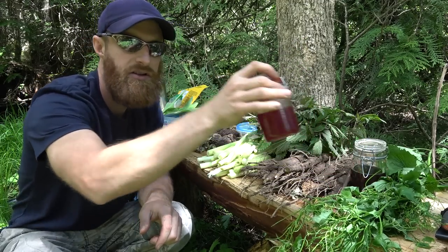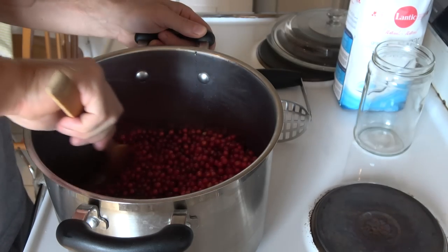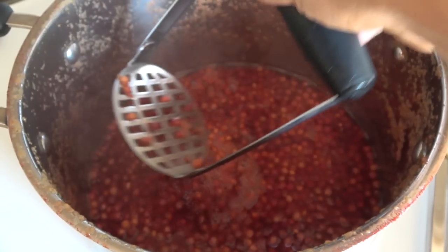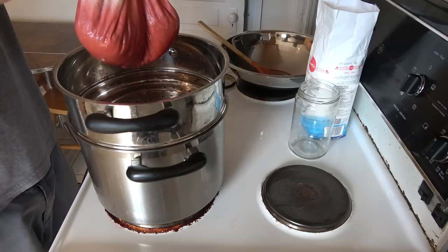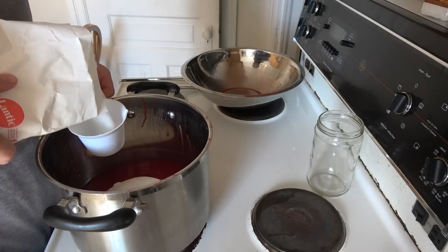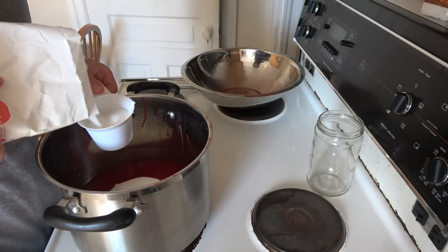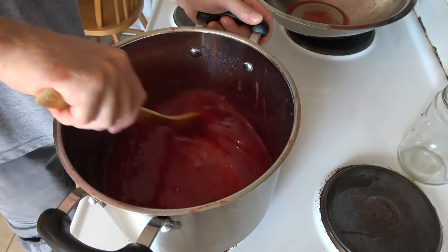I have some pin cherry syrup. That's similar to the choke cherry jam, except you don't use a pectin, so it ends up being a little bit runnier. And we'll use that for flavoring some kind of dessert that we'll come up with. So you can imagine these are the ingredients that you might have in a typical wilderness living situation and what you might do with it.